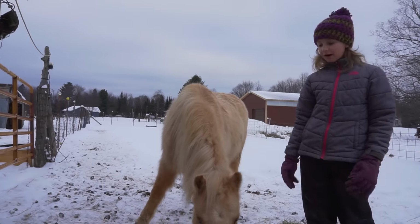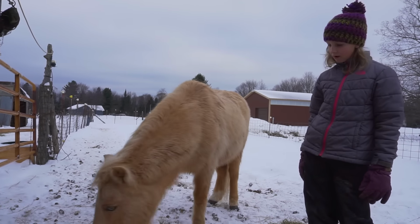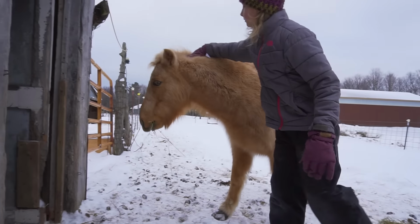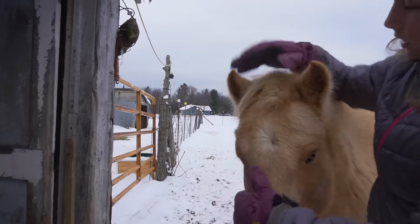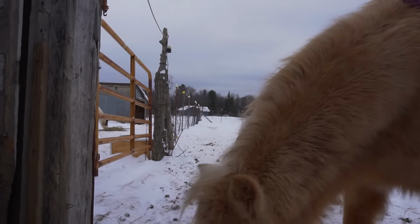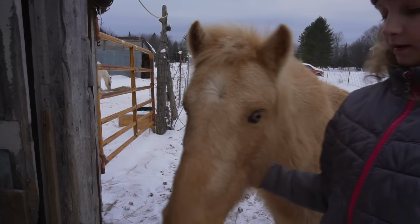And I bought him with my own money, and he is a Palomino. And the reason why his forelock's all caught up right here is because he had some pretty bad prickers in his forelock. And he is a good boy.